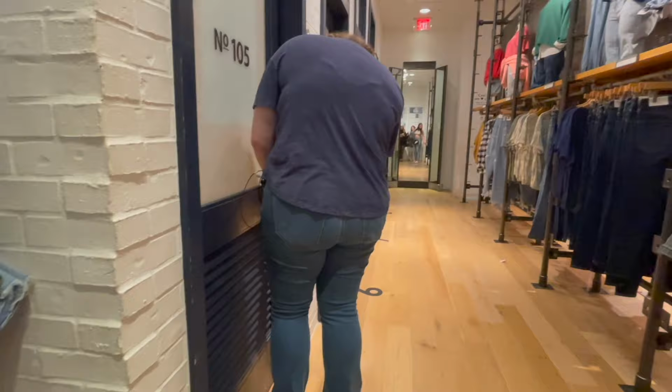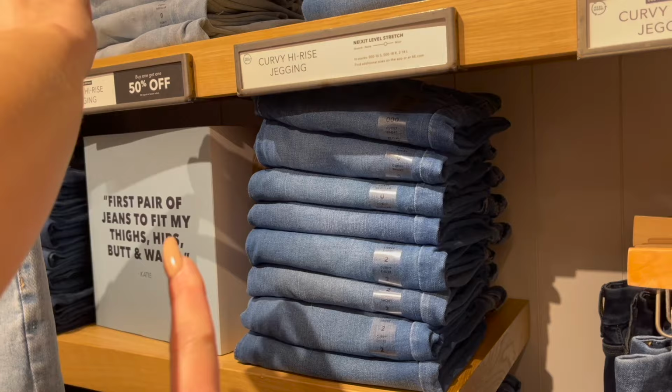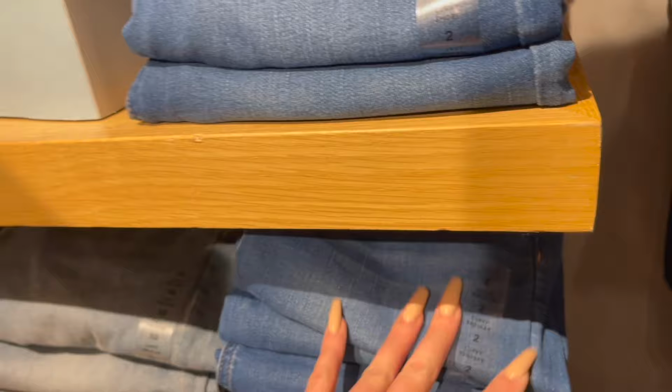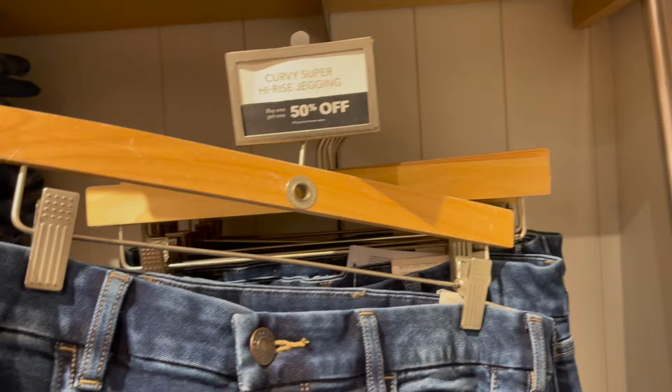So now we're in the curvy section. First pair of jeans to fit my thighs, hips, butt, and waist. So, Maya needs jeans for her booty, because she has a hard time, like, they fit in different places better than others. So they suggested that we come back here, but I really like, yeah, we're looking at the curvy jeans, thank you. But I really like these ones, the jeggings, like the curvy jeggings.